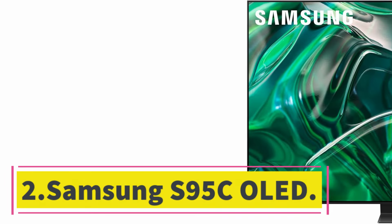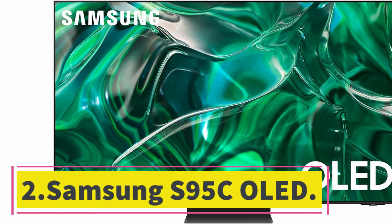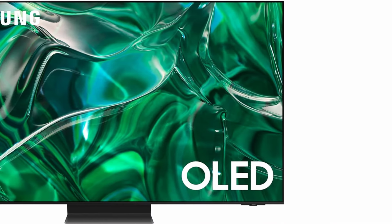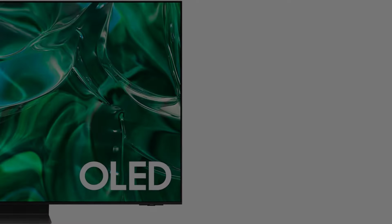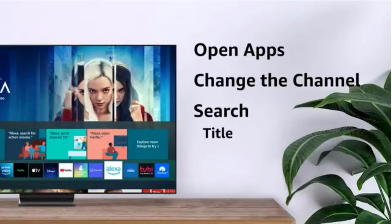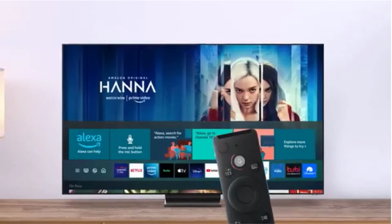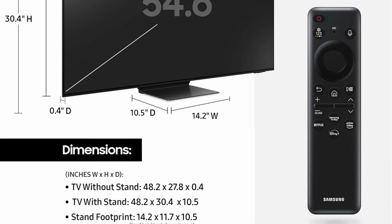Number 2. Samsung S95C OLED. The best Samsung TV we've tested is the Samsung S95C OLED. It's a very impressive TV that delivers fantastic picture quality. It has the same perfect inky blacks in a dark room as OLEDs with WOLED panels, like the LG G3 OLED, with no blooming or distracting haloing around bright objects.